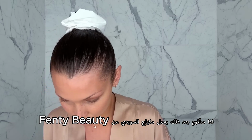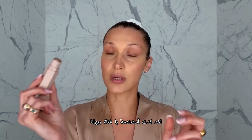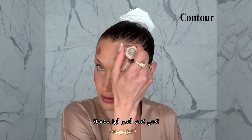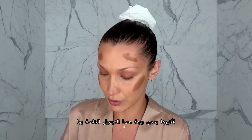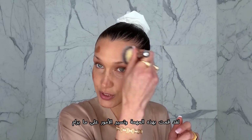So next I'm gonna do my Fenty Beauty Swedish. This is a match stick. I've been using it, girl. Rihanna, I love this. I almost sent her a picture a couple months ago, but then I was like, she's busy. I know that she's busy. And the last thing she wants is a text from me to tell her how good her beauty stick is, but it's really good. So Rhea, if you're watching this, honey, you did the job. And it just goes in so nicely.